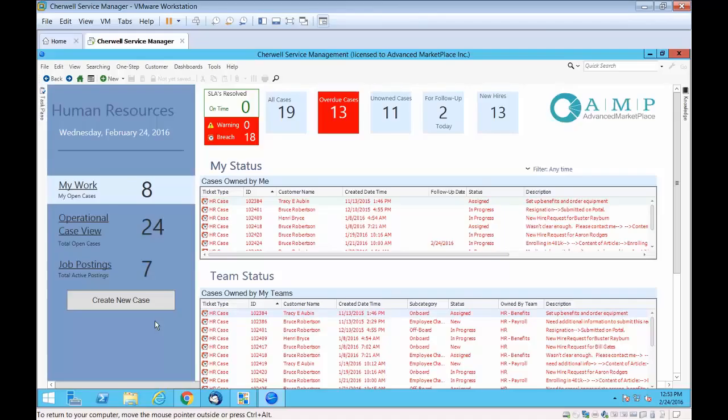From an Advanced Marketplace perspective, this is where we do our professional services project tracking. This is where we report time against the milestones of our projects. This is where our consultants enter their time and enter their expenses.